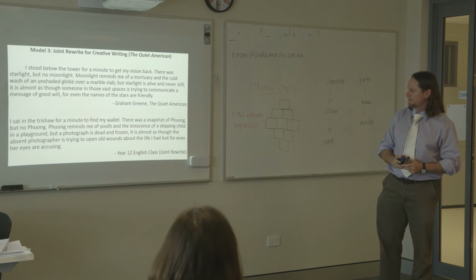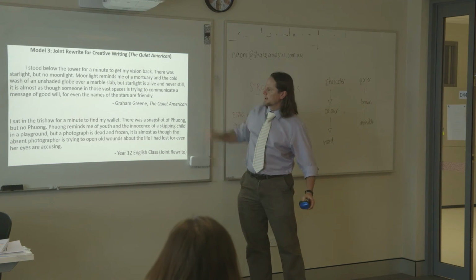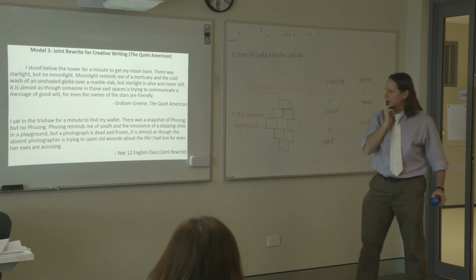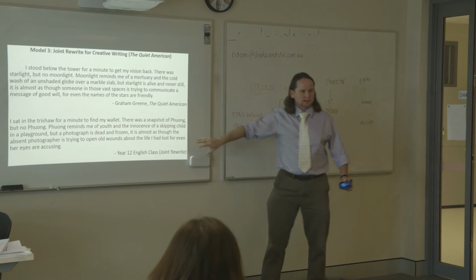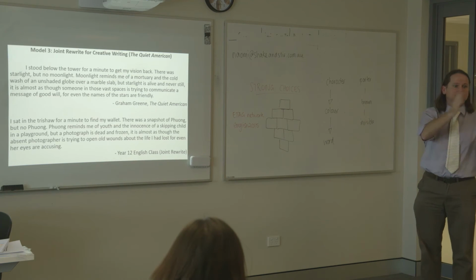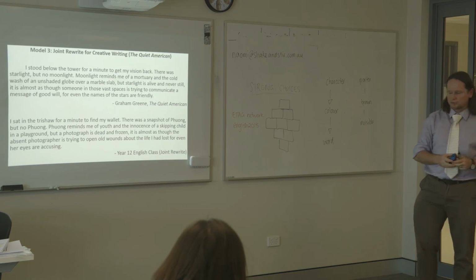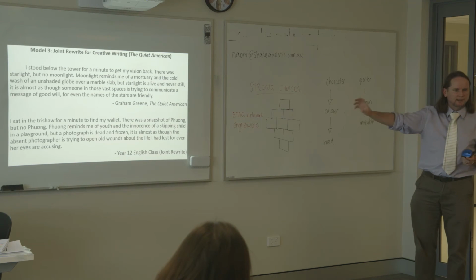This is what I had up before, this original text, and then my red whiteboard marker over the top of it. Let's just read this. This is a joint construction that my Year 12 class did, word for word, where I made no decisions. I selected, but I didn't give them any creation. And this took us about 13 minutes, I think, to do in class to get this little passage.